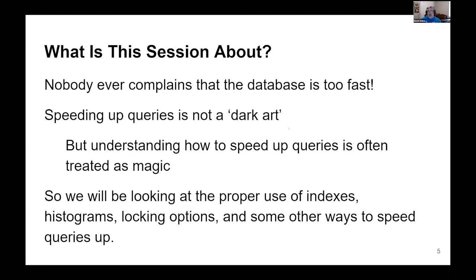So we're going to be looking today at the proper uses of indexes, histograms. I'm not going to cover the locking options and some of the other ways to speed up. If you go out to slideshare.net/Dave Stokes, I'll give that several times during this presentation. You'll see a much longer presentation than what you're seeing here. I'm limited to 45 minutes thereabouts, try to get it down to 35 to 40. But there's a lot of other good material out there.